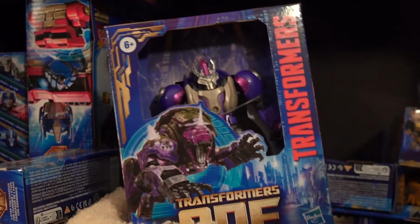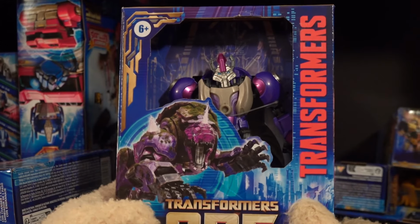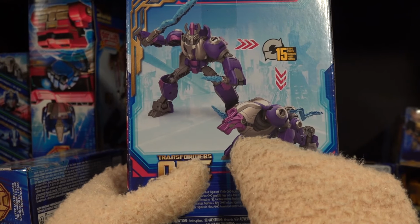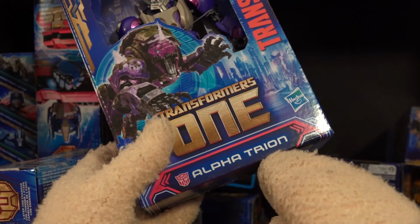All right, so now here's another figure in that lineup. This is Alpha Trion. Not sure who that is. I've never heard of that guy, but he might be part of the Beast Wars line. Yeah, pretty cool. He turns into that big old, what is that? Like a big old lion-y guy. Cool, he's got a unicorn lion. Oh, no, that's cool. That's probably what I call him, Trion.